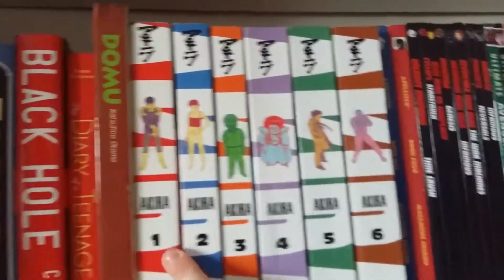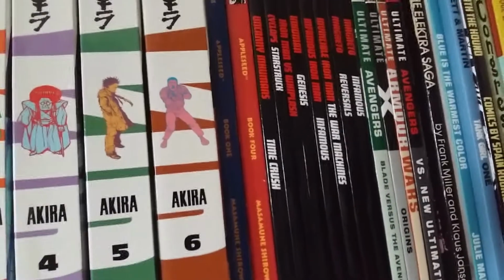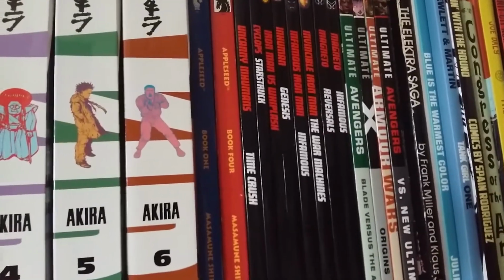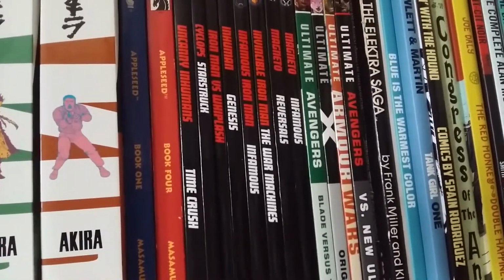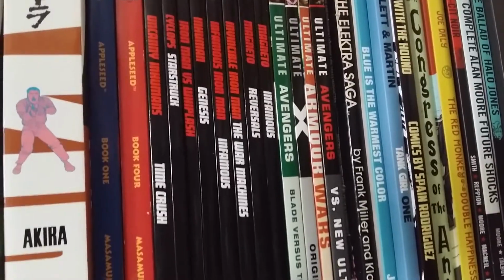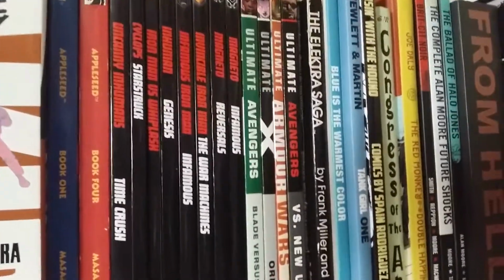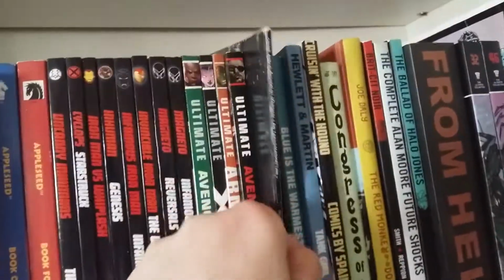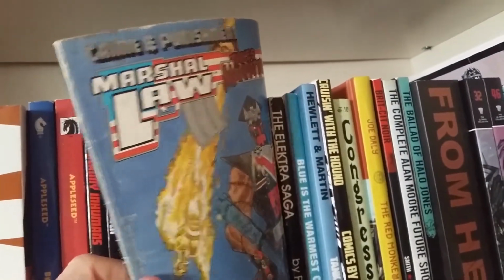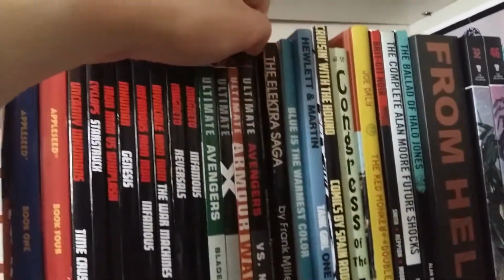This is Domu, all 6 volumes of Akira. A couple Appleseed by Shiro Masamune. I do have most of his other work, but it's on the other side of the room. Inhumans, Time Crash, Cyclops, Starstruck, Iron Man vs. Whiplash, Inhumans Genesis, Infamous Iron Man, Invincible Iron Man, and then 2 volumes of Magneto, then just some stuff from the Ultimate Universe. I don't know if you can see it tucked in here, but there's a little tiny Martial Law Takes Manhattan, which whenever a friend of mine sees, he just starts reading passages from it.